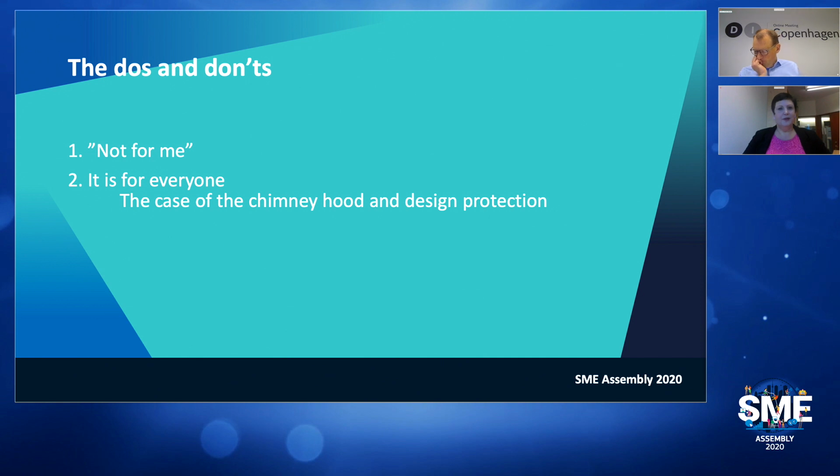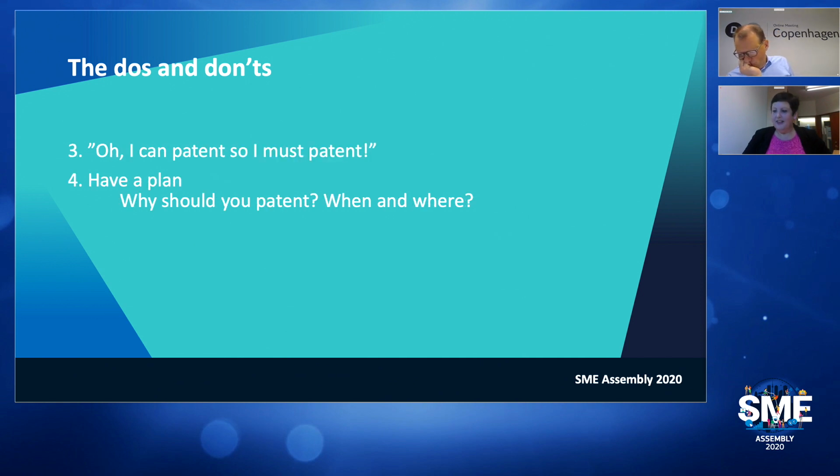Moving on to the next slide. And here we have an example which is quite common, even sometimes when small and medium-sized companies are getting help from someone. You can use different types of consultants to help build business models and so on. And the perspective is often that you can hear someone say, oh, but you have a technical invention. Oh, you can patent, and therefore you must patent. So if it's possible to patent, you must patent.